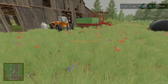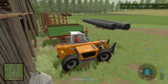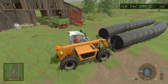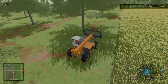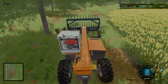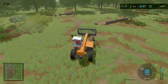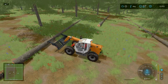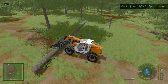Okay, so I will see you back here once we have driven all the way down to the store and all the way back with our new log grab. Alright, so I went for the manure fork. I'm going to give it a shot. It was $100 more than the log grab. But if it does work better, then it's definitely worth it. If it doesn't work any better, at least it will work the same, I'm thinking.